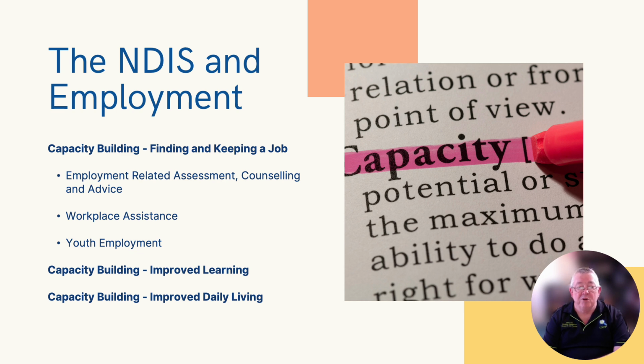We take a different approach in the sense that because it is capacity building and because many of the clients have some form of mental illness, whether that be mild or severe, they need support to build their capacity to exist in a workplace. It's really important.